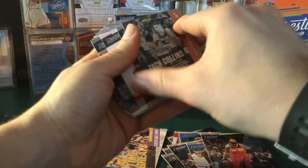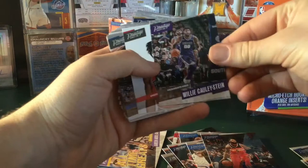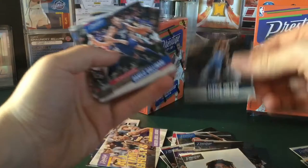Oh, here's a nice rookie class insert. Zach Collins, like a refractor. It's a cool card. Willie Cauley-Stein, base. Cameron Payne, this has to be one of the worst cards I've ever seen. This poor guy, he was playing good for the Thunder, and then he got traded. Now he's just standing in front of a white background in a Bulls jersey. Elfrid Payton, now on the Suns.